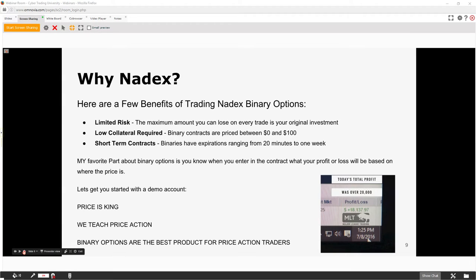But short-term contracts, binary expirations are also going to have expirations ranging from 20 minutes to a week. When you're trading traditional options, the market is kind of deciding for you what you get to do. It tells you, we only have one expiration, and it's the third Friday of every month. It's called options expiration. That's when the month is expired. Or you can trade the weeklies, but with binary options, I have as many choices as I want. I have every 20 minutes, every hour, at the end of the day, and every week. So I'm able to structure the trade exactly around the price levels I want to trade.